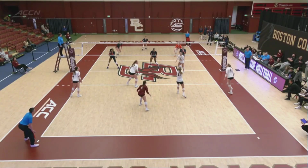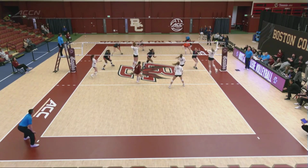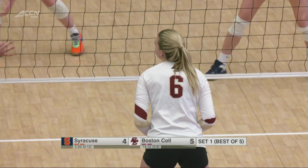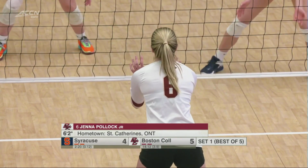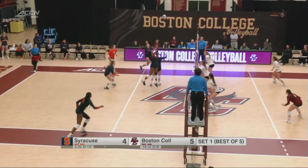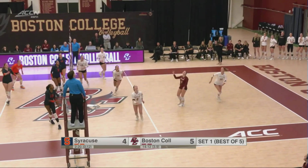Well, good start early here for Jane Petrie, and her sequence as an assist has gone quick, has gone short a couple of different times. Pollock in perfect position for that swing. Murphy again. Burt elected to play that. Looked like it might have been sailing. McCabe. Murphy gets a piece.